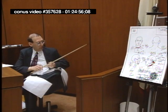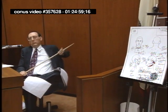Now, doctor, I realize that there are more lesser wounds that were not indicated on your diagram, but I would like to move ahead now to the lower left-hand figure on People's 27 for identification. And, sir, you observed during the course of your autopsy 5 wounds to the right side of Mr. Goldman's face. Is that correct? Yes. And it appears that we have 4 of those 5 wounds marked in red on that lower left-hand figure on People's 27 for identification. Is that correct? Yes. Now, would you, in brief, describe those wounds for us, sir.